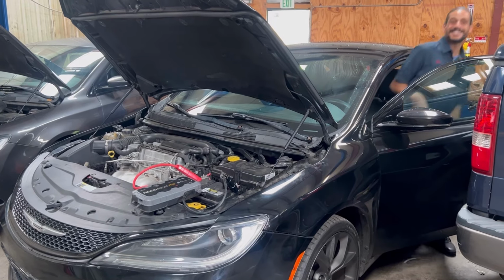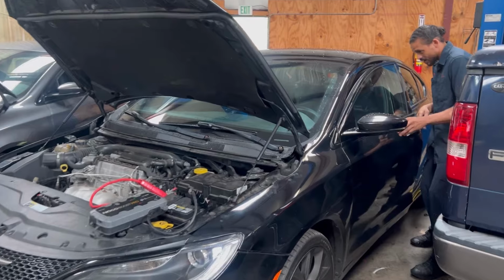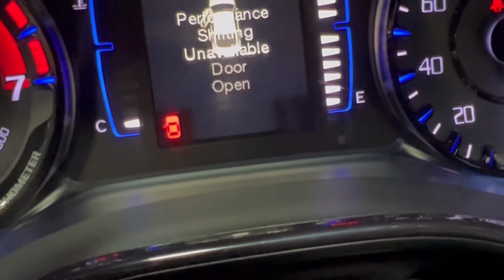My jump box is dead. All right, so what's the mileage? Let me show them the mileage. There you go. Let me see if you can see that. 96,447.